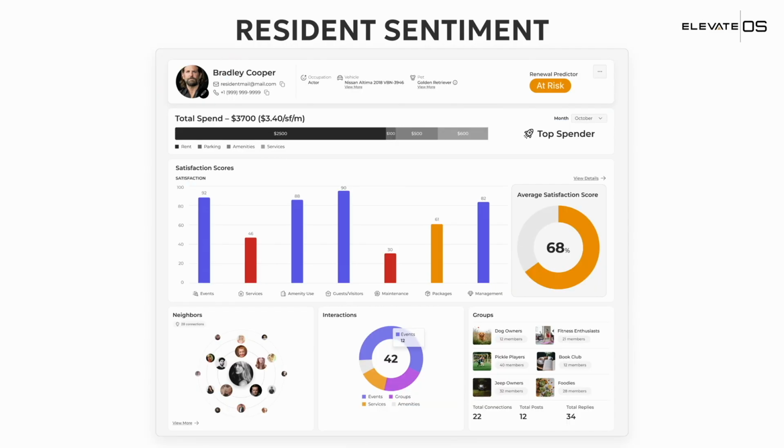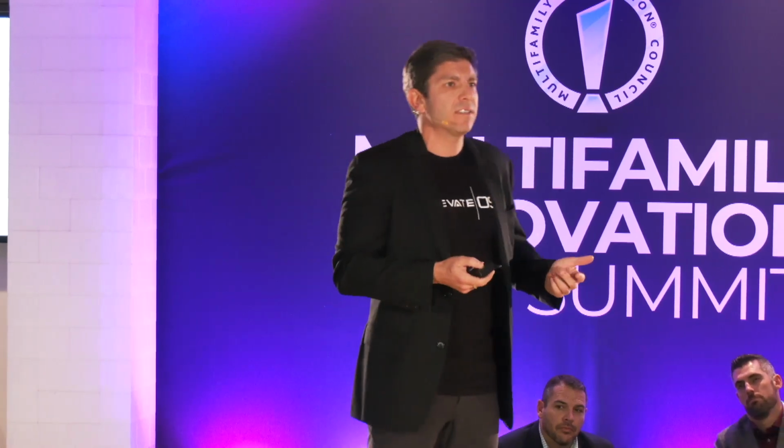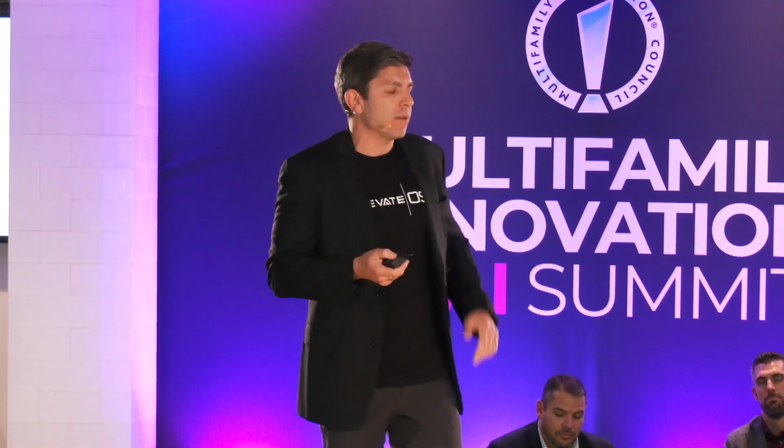We're also going to create a resident sentiment profile and scorecard. This is super important. It not only looks at the resident's total spend, so are they a big spender in your property on services and other things, booking amenities. It also looks at their survey results. Are they engaging in the community? Are they attending events? Are they happy with the maintenance? And it gives them a renewal score. Are they at risk of renewing or not?